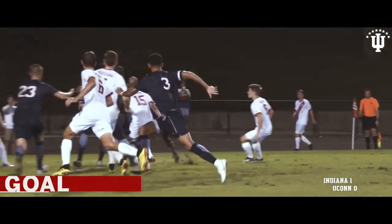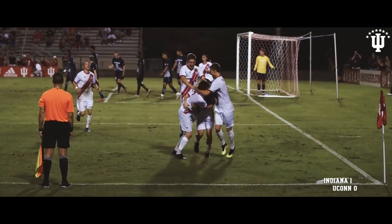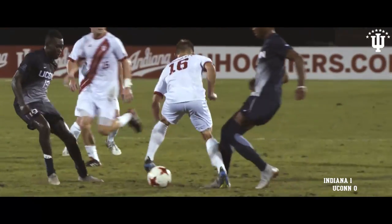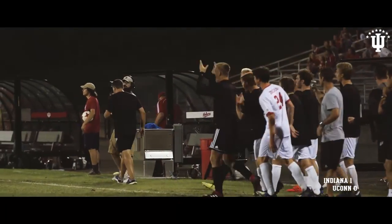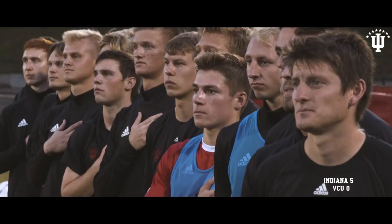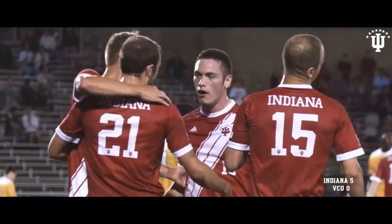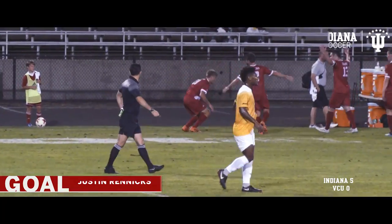Schwartz delivers, and in from Goodman. What a beautiful rising header. Glass again, puts up a shot. Sequeira can't get it, and the Hoosiers score. Renex a shot, he gets it by Sequeira.